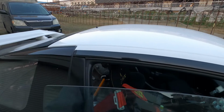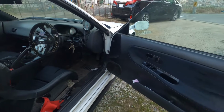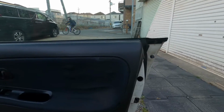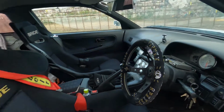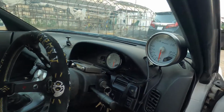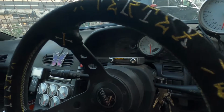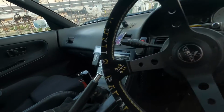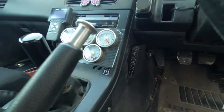Coming into the inside, it's got the stock door cards, so a little bit more complete than the FD already, with Bride fabric. Vertex steering wheel, Bride Vertex Edition Zeta. Big Defi boost gauge, Defi rev meter, Blitz boost controller, stock cluster, and then another array of Defi gauges and the Defi controller down there.